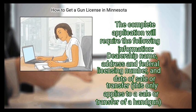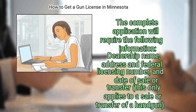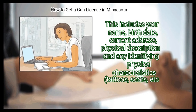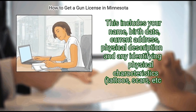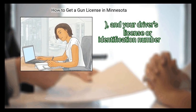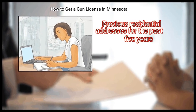The complete application will require the following information: dealership name, address and federal licensing number, and date of sale or transfer. This only applies to a sale or transfer of a handgun. Personal data. This includes your name, birth date, current address, physical description and any identifying physical characteristics, tattoos, scars, etc., and your driver's license or identification number. Previous residential addresses for the past 5 years.